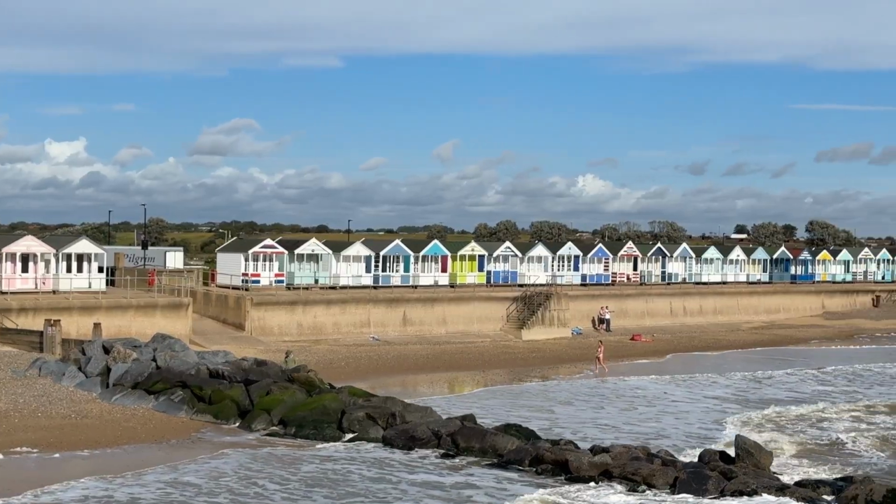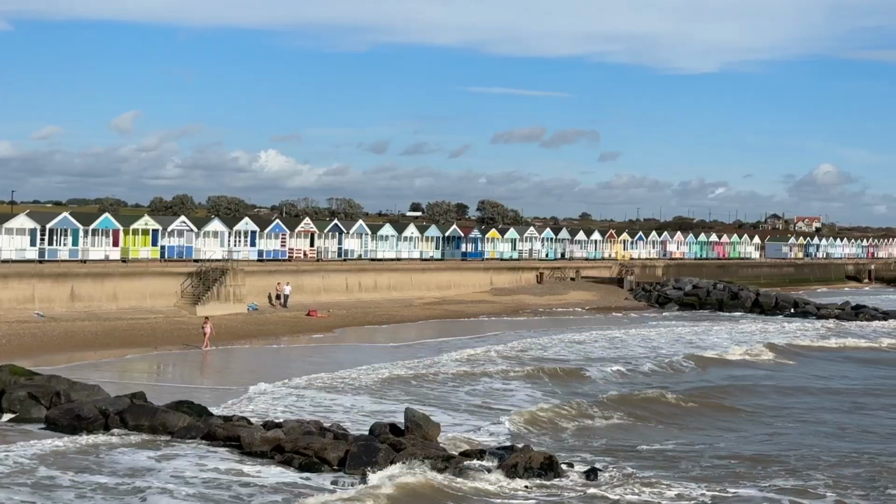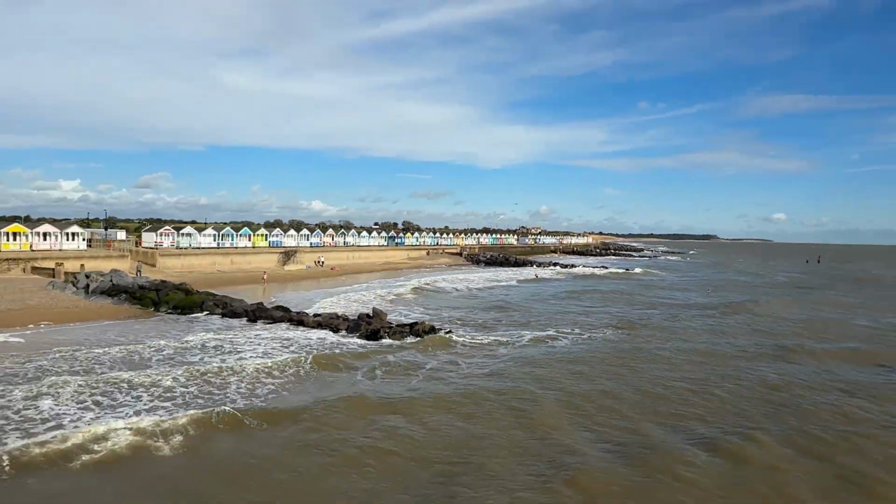Although they do look nice, I've got to admit that, but I'm sure there's more to it than that. But anyway, come on. Right, well, we finally found a cafe that's open. Clock House. There's a few people in here having a cuppa. I've had a drink on the way here, so I won't bother.